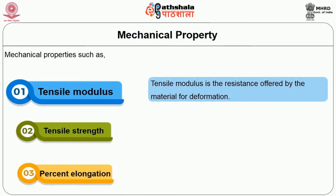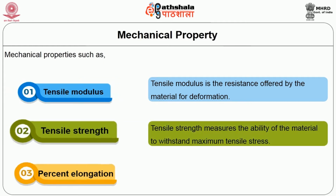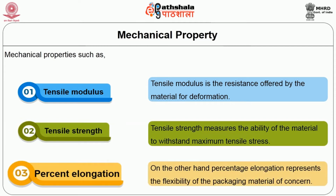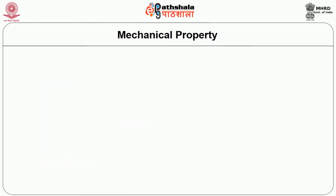Tensile modulus is the resistance offered by the material to deformation, whereas the tensile strength measures the ability of the material to withstand maximum tensile stress. On the other hand, the third property, that is the percentage elongation, represents the flexibility of the packaging material of concern. Now let us discuss these mechanical properties.